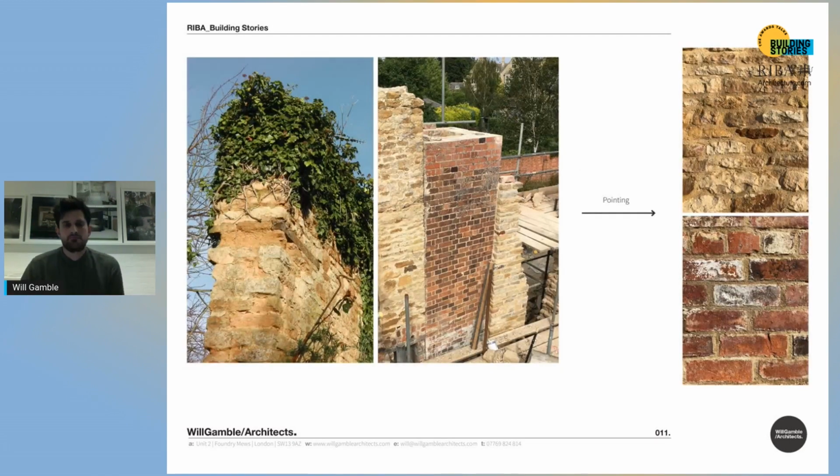So once we were clear that we could, in principle, achieve the concept that we were after, the next stage was how we restore and make good the walls above ground. The ruin walls were very much the essence of this project. So how we refurbished these was critical to the success of the scheme. About 10% of the stonework was defective. You can see on the left-hand side of this slide where the stone, because of the exposed nature of the site, had been damaged by freeze-thaw action, prevailing winds coming up the Welland Valley. So about 10% of the stonework needs to be chopped out and replaced with material to match.